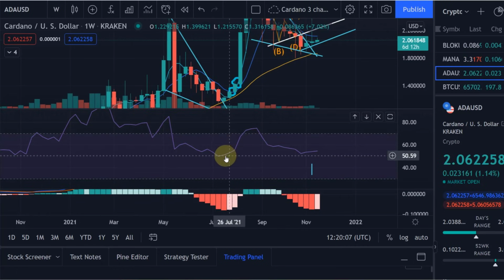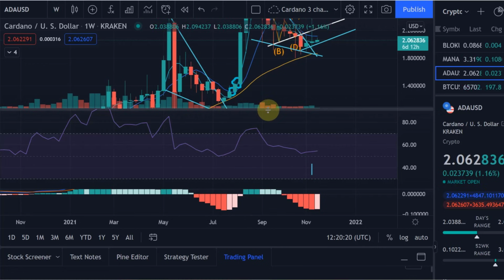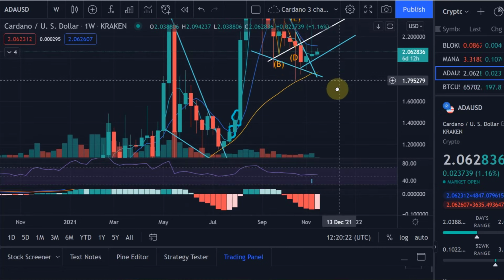We look at the RSI, and again, I mentioned that in previous videos as well, that we have come down pretty much to the same level here on the RSI as well, on the weekly, where we have been back before we started to move up in end of July, August. So we are doing the same thing.